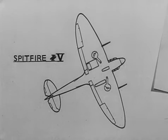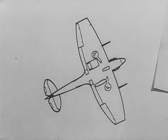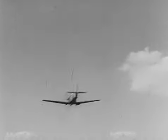Later, the wings of the Mark 5 were clipped to give better maneuverability at low altitudes. That's how the present Spitfire 5 was evolved. She's essentially the same as Spitfires 1 and 2, but for the squared-off wingtips, and most versions will be seen with cannon mounted on the wing.